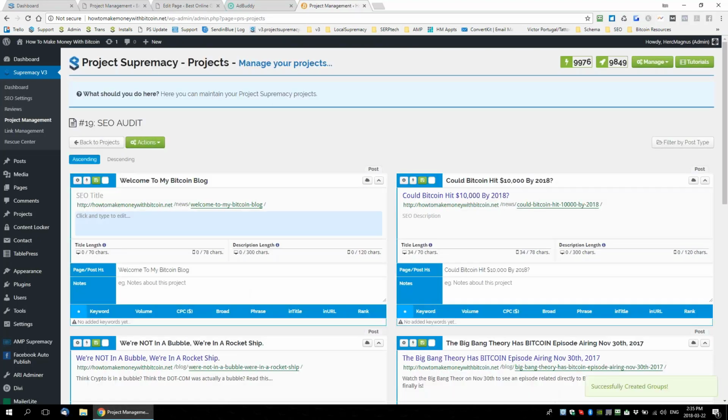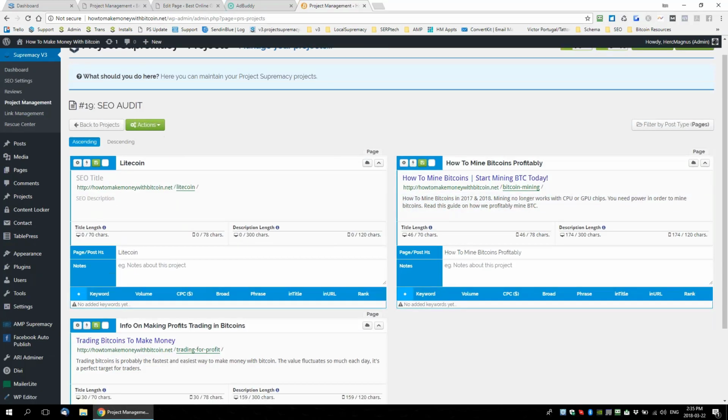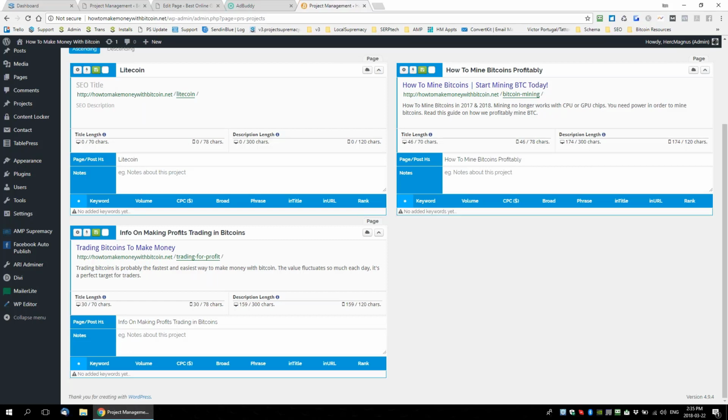Right? So there we go. Now this one's a post, this one's a post, this one's a post. But if I only want to see my pages, I can select pages. And now it'll just bring up the pages that we imported, right? So I know the difference between what are posts on my blog, what are pages on my blog, and that's just helpful with organization. So that's a backwards analysis for existing posts and pages.